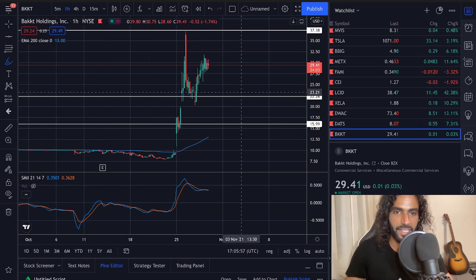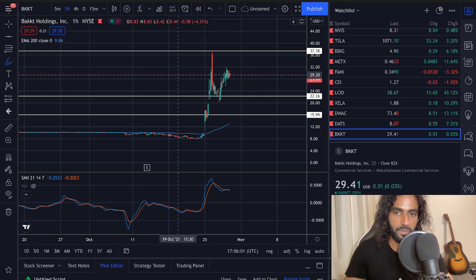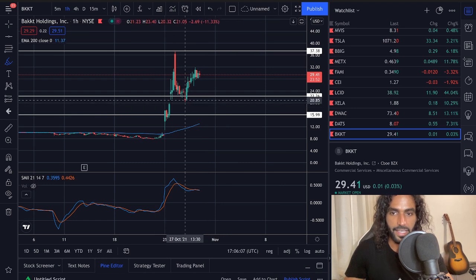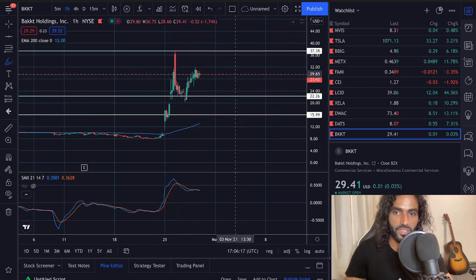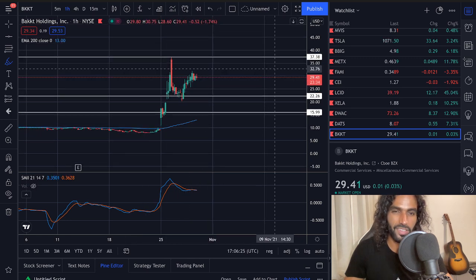The last one we have is BKKT, and again, guys, as we said, we talked about this one in our Discord and Patreon. We said we should hold the support level around the 22, and that's what we did. We held and we bounced and we did a double bottom here and filled the gap. Then the price surged up again. However, right now we're above this level, and we are getting near the 37.38.